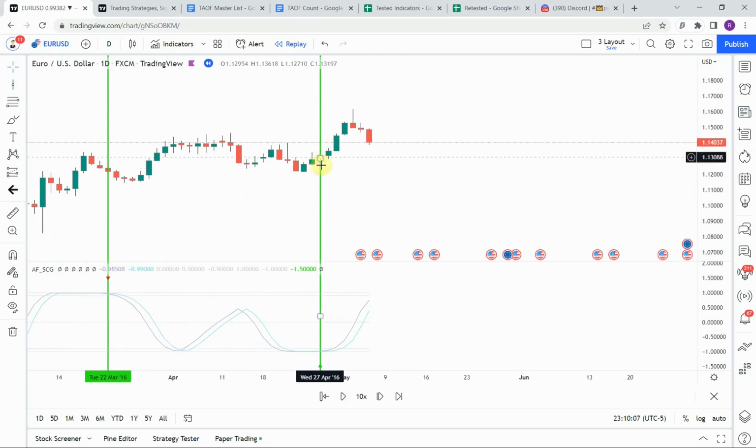All right, pick up a long right here on this one, and we get a really nice move to the upside there, which does come up and get us to our take profit once again. All right, so what I'm going to do here is go ahead and fast forward through the rest of the testing. That way things don't get too long, and we'll pick this up when we are at the end of the year.